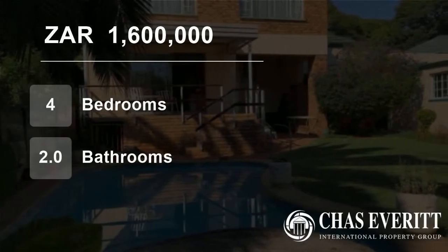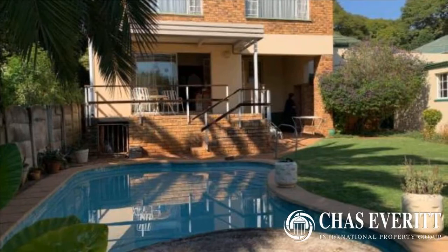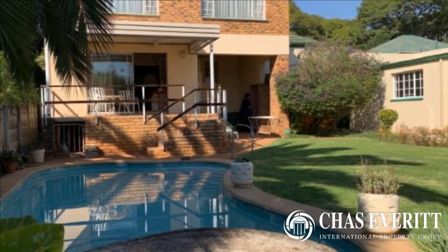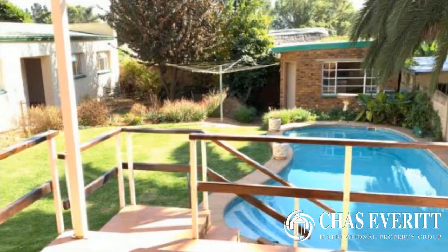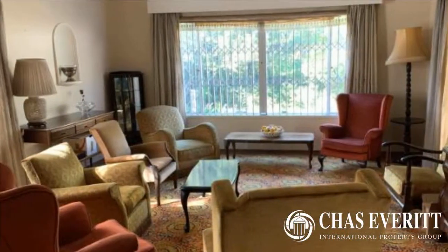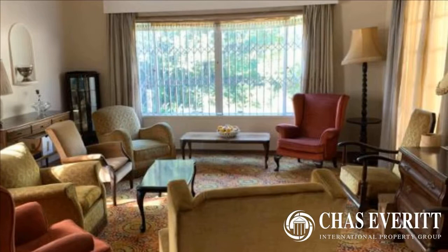Welcome to this 4-bedroom house for sale in Kensington, Johannesburg, Gauteng, South Africa for R1,600,000. Each of the 3 bedrooms has high cupboards. The ensuite bathroom is lovely and light and has a bath and a shower. The shower in the second bathroom is another highlight to look out for.